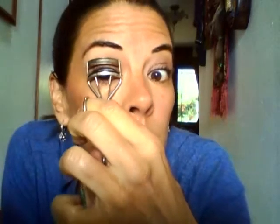Eyelash curler, must have. This is a Shu Uemura one. Oh no, this is Shiseido, but I have a Shu Uemura one. You're going to take it, and this is going to make a world of difference when you apply your mascara. So I'm using the Physicians Formula, the organic wear, and you can get it for under $9 at Target.